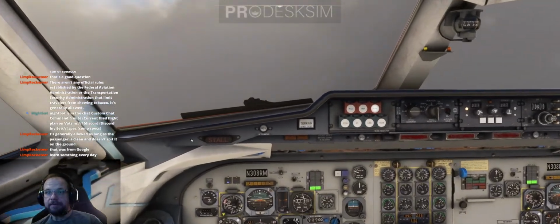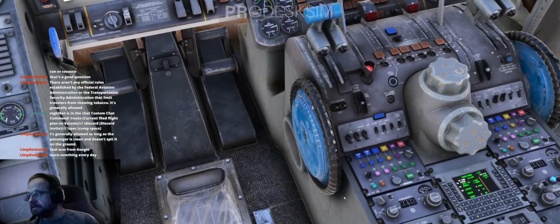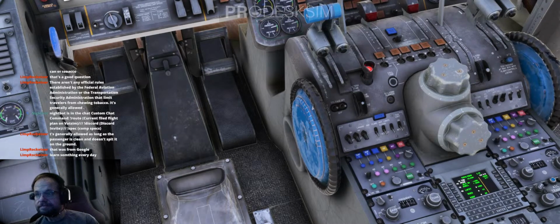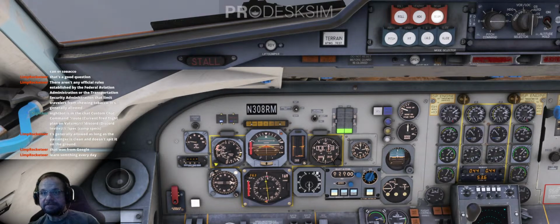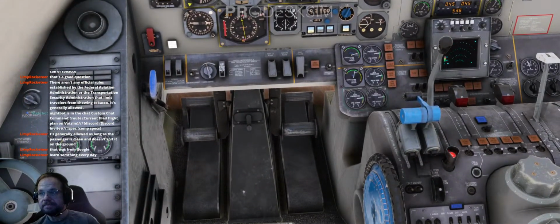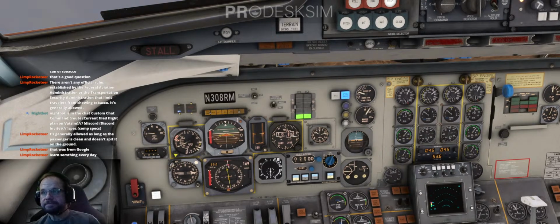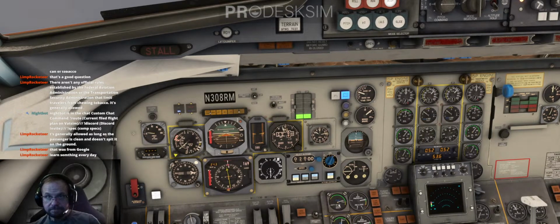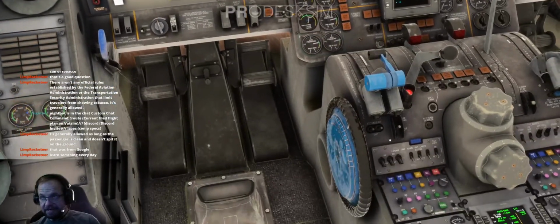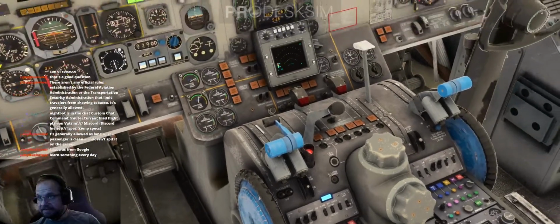Alright, so where are we at? We are heading to Norfolk. Passing 10,000, so let's slow down. We're going a little too fast. Silence the gear horn. Throw out them spoilers. Let's bring it back to 50% on the N1. And 250 just in time, passing 10,000. Turn on the landing lights and I'll extend the taxi light.